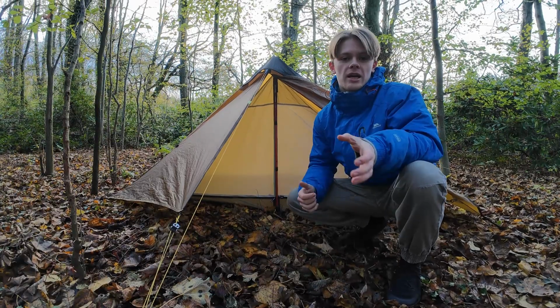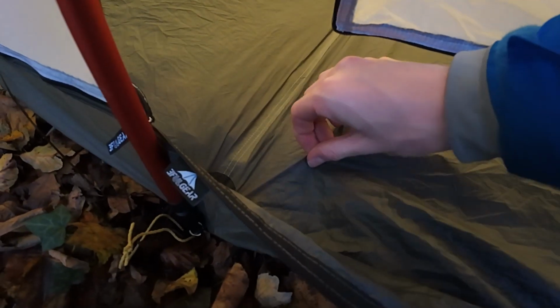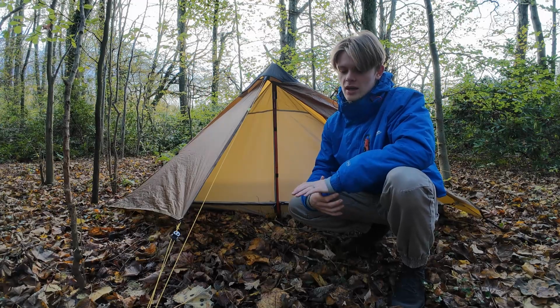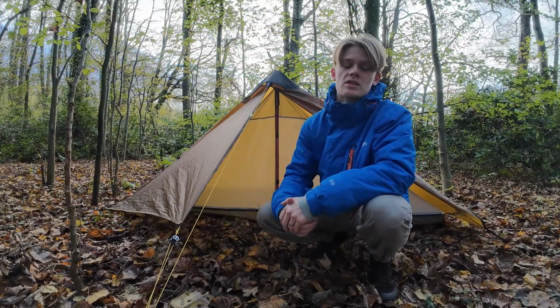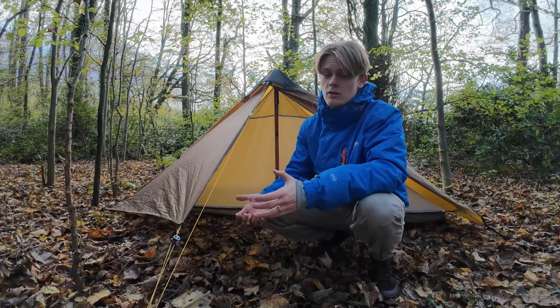One of the other things you might have to consider if you're using the Lanshan is that the bathtub floor is very thin. This makes it a little bit more susceptible to damage, so you have to be extra careful when you check your campground for sharp sticks or rocks. That's the trade-off for such a light shelter though. It can be a little bit more susceptible to damage, and you have to be a little bit more mindful where you pitch and also how you store your kit.